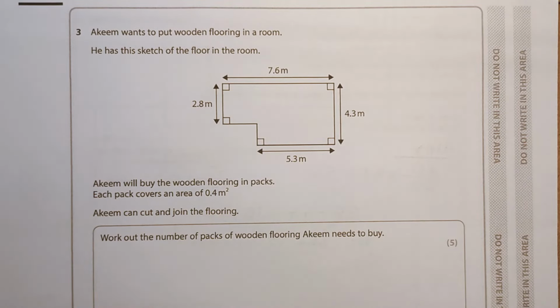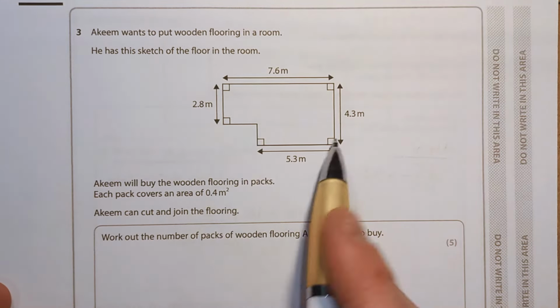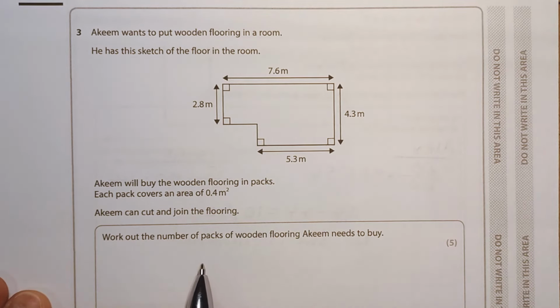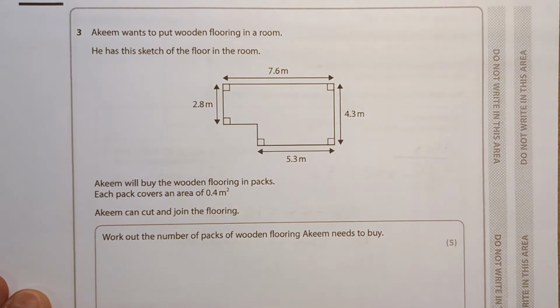Question 3. Akeem wants to put wooden flooring in a room. He has this sketch of the floor in the room. So we've got some, not all of the measurements, but some of the measurements of the room. Akeem will buy the wooden flooring in packs. Each pack covers an area of 0.4 meters squared. Akeem can cut and join the flooring.